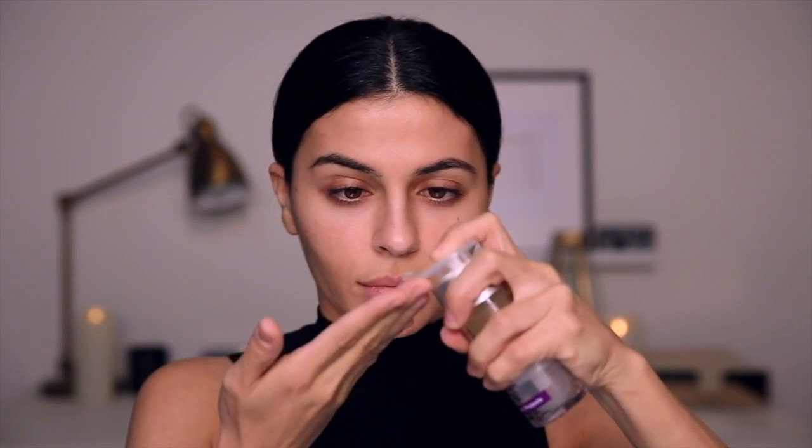For a fresh and smooth foundation look, I'm starting off with my Murad Invisiblur Perfecting Shield. This is a super lightweight primer for my makeup and it also packs anti-aging ingredients. So I'm making sure to thoroughly work this through my skin to really blur out my pores.